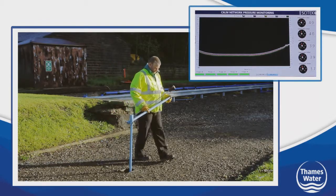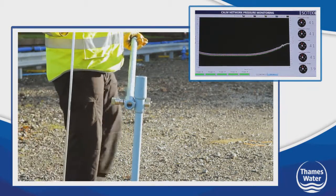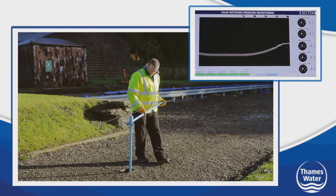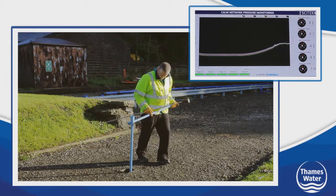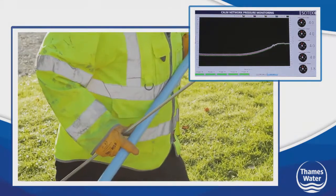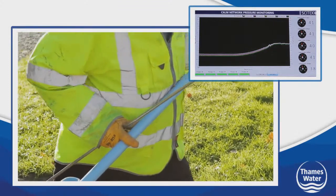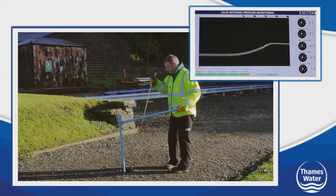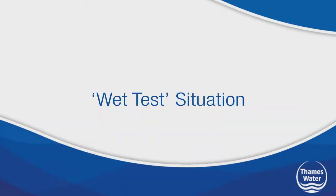The only way to eliminate this risk is to operate slowly as shown in this clip. Notice the calm effect this has on the screen. What you have seen so far are operations in a controlled environment. However, we shall demonstrate the effects in more realistic conditions.